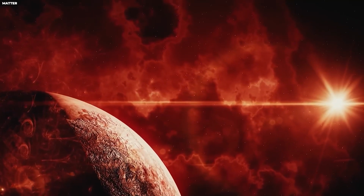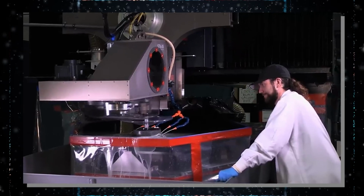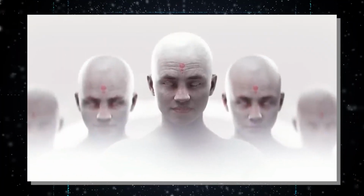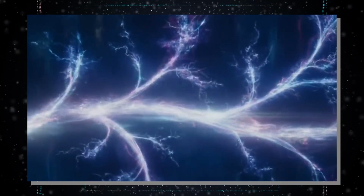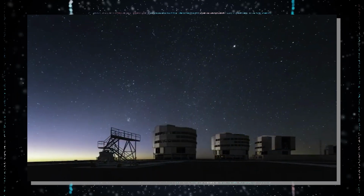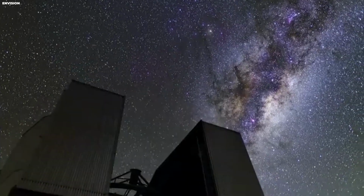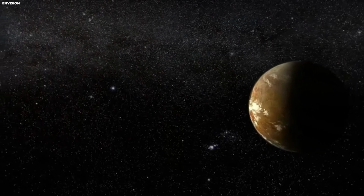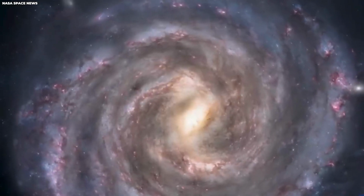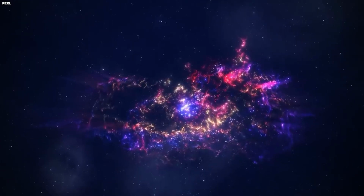The sheer proximity of Proxima B means that communication, while challenging, would not take as long as we might expect. The possibilities of making contact with an alien civilization on Proxima B are staggering. If we send a signal out, we can receive a response in just 9 years. That's the potential here. While Proxima B remains a promising candidate for extraterrestrial life, it is far from the only place in our galaxy, or even in our solar system, where we might find signs of life.